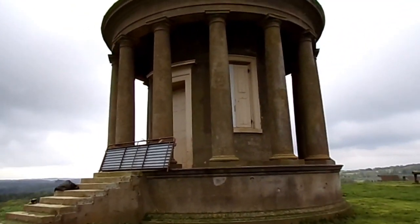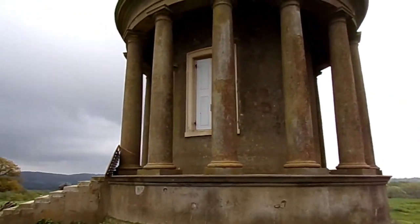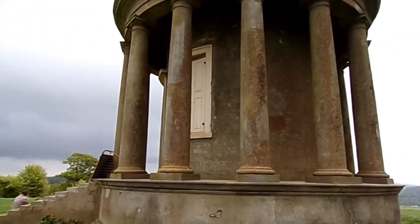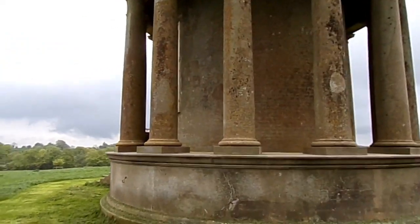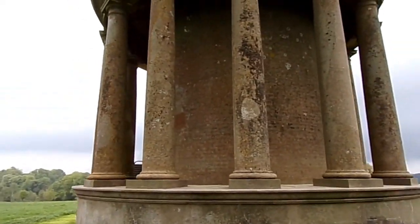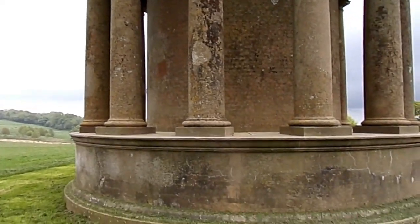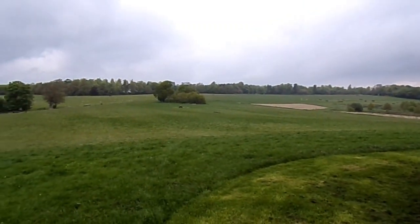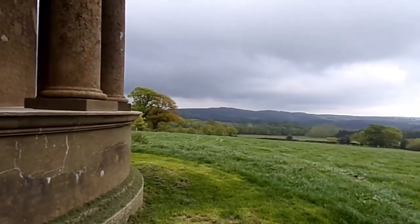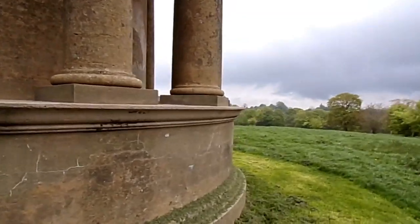I'll just give you a quick walk around the outside. It's been nice in there with them windows open. Never been in it. It's always been closed up when I've been here. Shame really. Also, I'll give you a quick pan round of the landscape. No, in fact, I'll get up on the temple in a second and do that while there's no one looking. Let's get round to the steps.